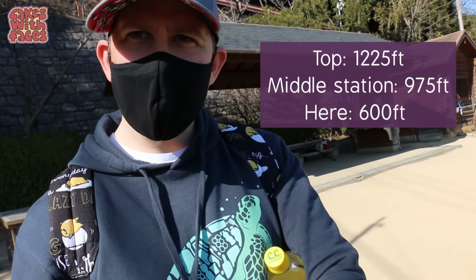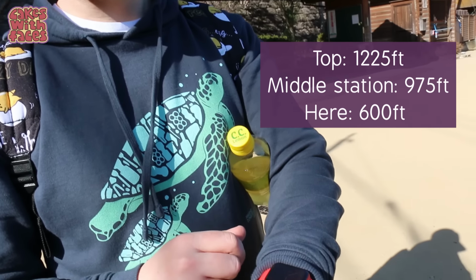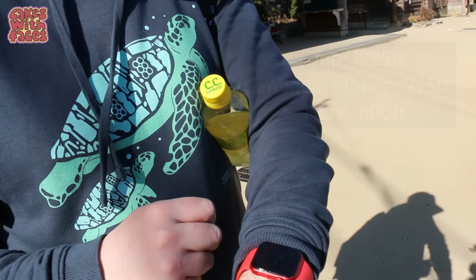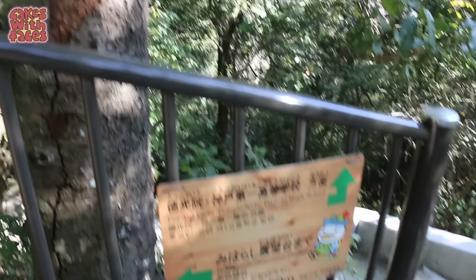600 feet. So we've gone down another about 450 something since that middle ropeway. We're going to check the video and find out we're completely wrong about all these numbers. Probably. So that was Miharashi Observation Platform, and there's a high school around here as well.